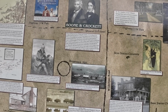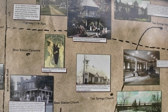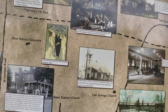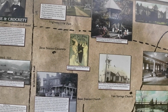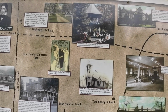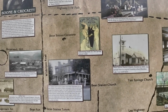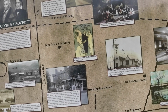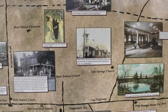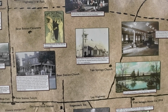Okay, now another thing I have run across here is a little community called Tate Springs. And Tate Springs is actually between where I am right now and what we will call downtown Bean Station. Tate Springs was actually a resort that was constructed shortly after the Civil War, and it continued until the times of the Great Depression. It was known for having mineral springs, and it was apparently quite a really grand resort of its time.